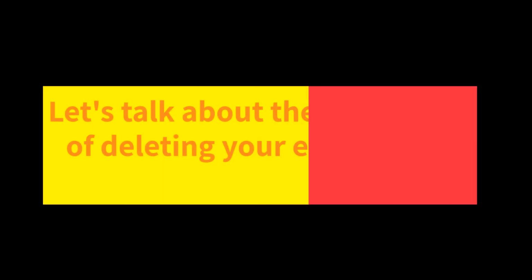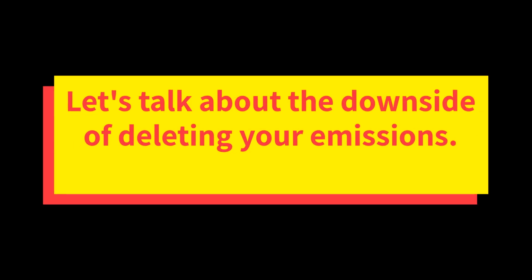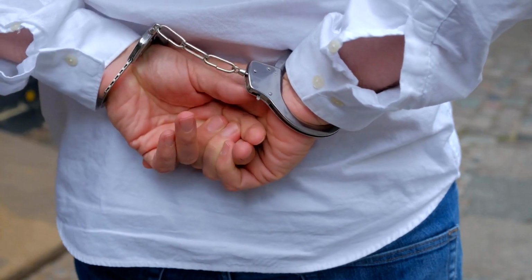Now, let's get into the downsides of deleting your emissions, all right? The number one downside to deleting your emissions is that it is illegal.